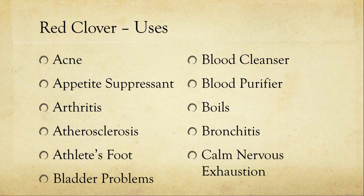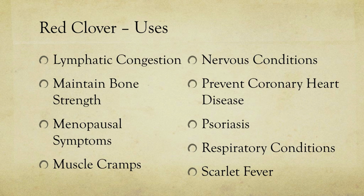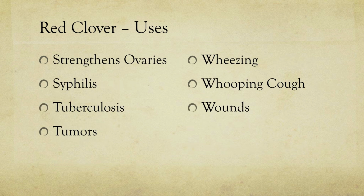Boils, bronchitis, calms nervous exhaustion. It's good for cancer, constipation, coughs, eczema, gout. It's good for hot flashes. Red clover is a phytoestrogen. Improves cardiovascular health, inflamed lungs, kidney problems, leukemia, liver congestion, lymphatic congestion, maintains bone strength. It's good for menopausal symptoms, muscle cramps, prevents coronary heart disease. It's good for nervous conditions, psoriasis, respiratory conditions, scarlet fever. Strengthens the ovaries, syphilis, tuberculosis, tumors, wheezing, whooping cough, and wounds.